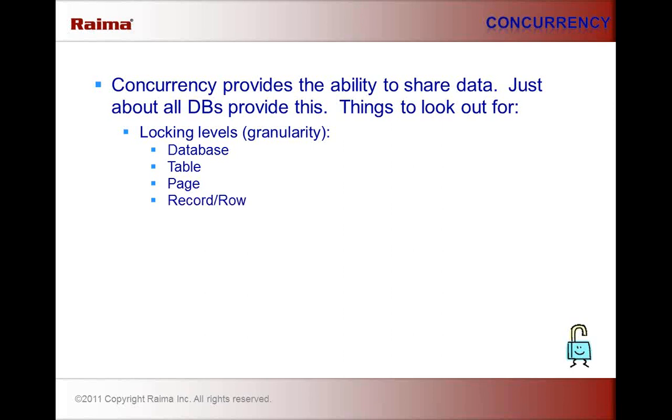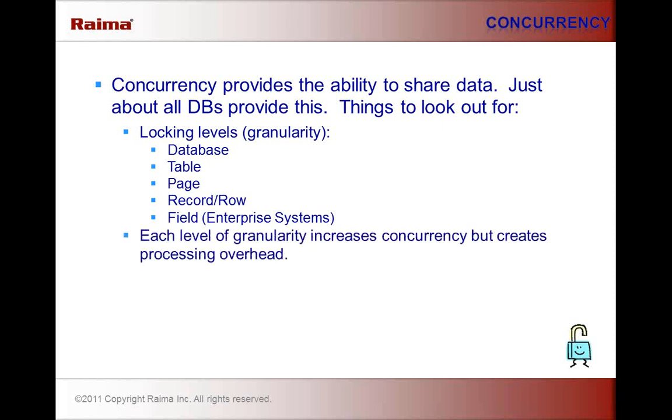The more common level of locking that we see today is record or row level locking, which puts a lock on only the row or record that is being modified. This allows users to access any other row in the table that doesn't have a lock on it. This dramatically decreases the probability of a user not being able to access the data. Finally, there are field level locking options out there, and as it implies, it puts locks on the individual fields of a database record. This level of locking is currently only found in more enterprise database type solutions. When considering locking levels, remember that each level of granularity increases concurrency, but creates processing overhead.